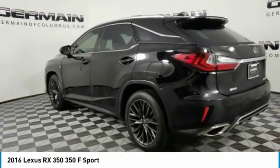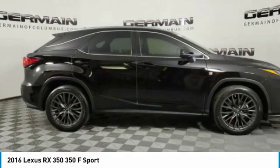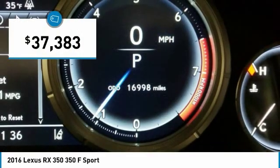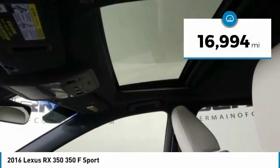Paired with a spacious cargo area and a powerful V6 engine, the RX 350 continues to offer the best combination of powerful performance and interior luxury in its class and is priced below $40,000. This vehicle has less than 20,000 miles.